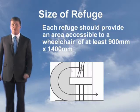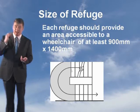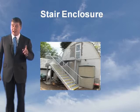Now, how big should a refuge be? Well, each refuge should provide an area accessible to a wheelchair, basically at least 900mm by 1400mm. Now, where a refuge is a protected stairway or protected corridor, the wheelchair space should not reduce the width of the escape route. In other words, it should not impede the flow of people going down the stairs. Now, where the wheelchair space is within a protected stairway, access to the wheelchair space should not obstruct the flow of persons. That's the key. If it's on a stairway or anything like that, you've got to maintain the flow of people going down. It should not impede them, because obviously that person then becomes an obstruction.